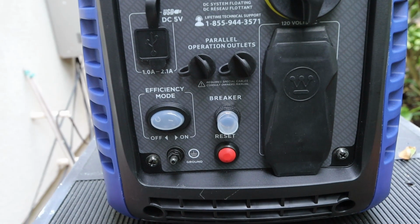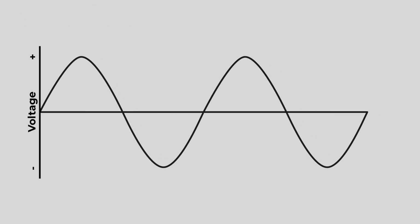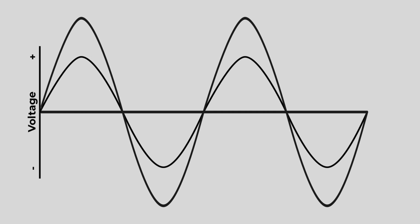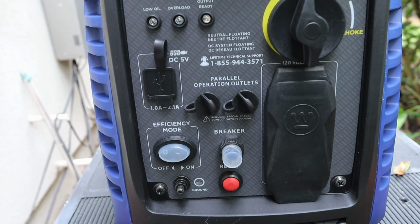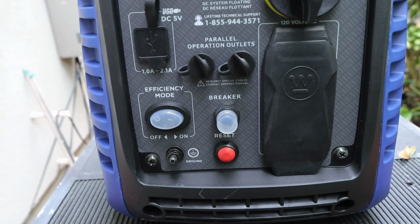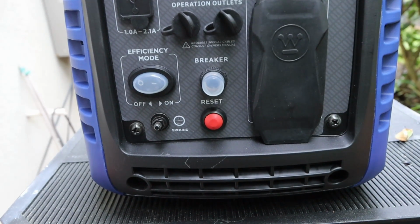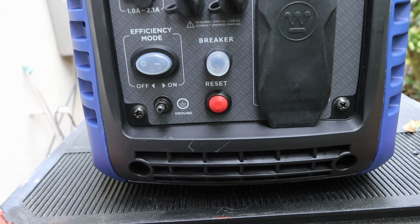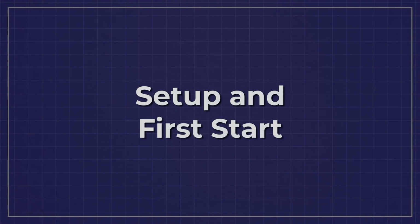In the middle, there's a parallel connection port. Inverter generators have the ability to synchronize their output waveforms so you can combine 2 similar generators and provide double the wattage. Near the bottom, you have a switch for efficiency mode, which will use less fuel and create less noise when power requirements are low. There's a breaker switch to protect against faults in the line, as well as a reset button to re-enable power output after an overload. Finally, there's the ground lug to provide a path to ground for 3-prong plugs.